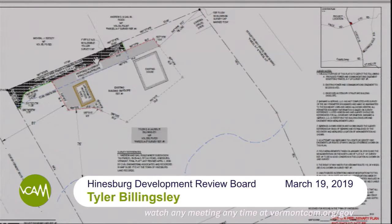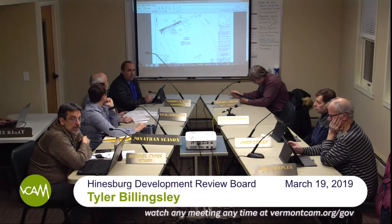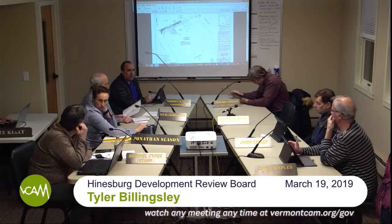Well, this particular area here is just for accessory structures. Yeah, this would just be an accessory structure. I think it's 500 and something square feet. It's not very big.